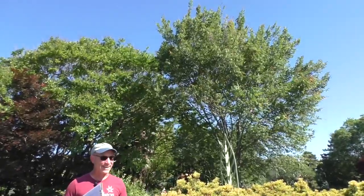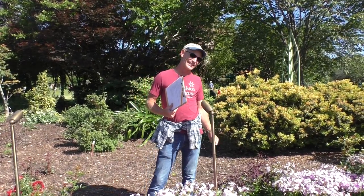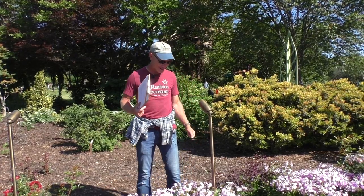And later on, we'll have Lola in the perennial border, but she's later. But I don't trust any of those apps, to tell you the truth, other than to say it's an iris. Blue flag is about as general or generic as it comes.